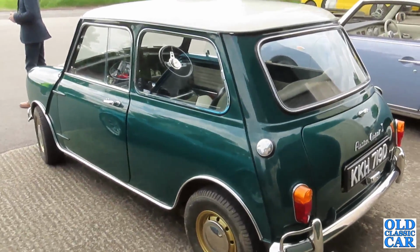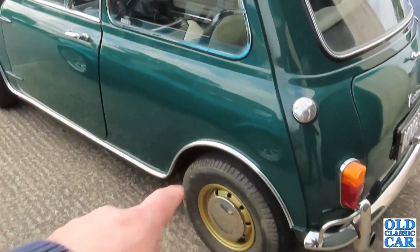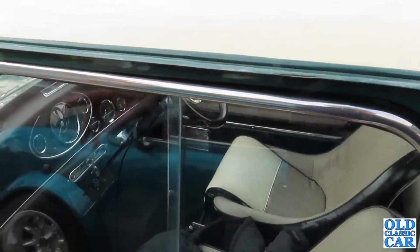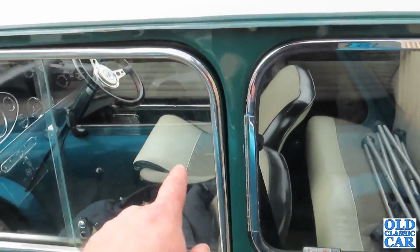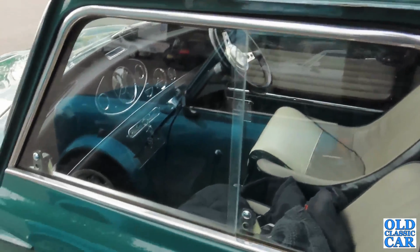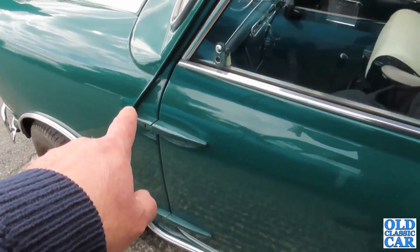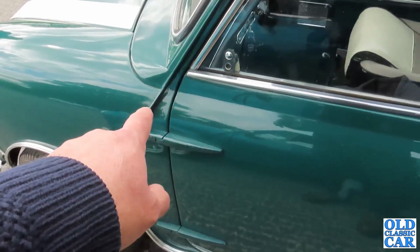Apart from the badges, one of the giveaways of Mini Coopers, apart from the wheels as well, is these chrome window surrounds. These were, I think, just on the Coopers and the Cooper S's. Normal cars had these painted. Slidey windows, exterior door hinges. Those lasted right the way through until the end of the production of the vans and the pickups as well.